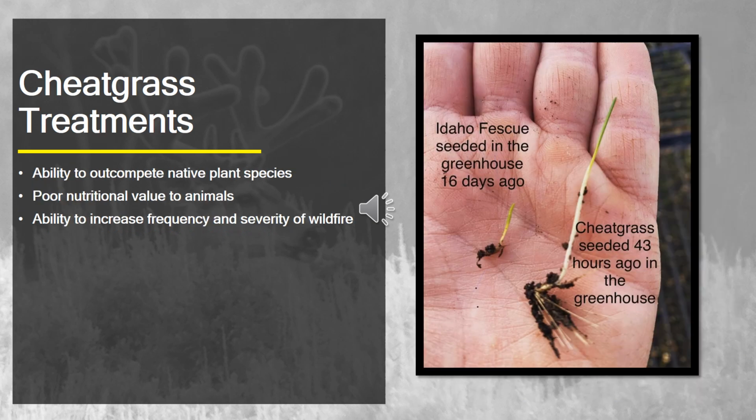Due to its life cycle, cheatgrass is able to outcompete other native plants, as represented in the photo on this slide. It can dramatically spread, impacting the overall quantity and quality of forage. And this degradation, combined with its ability to facilitate wildfire and increase frequency of fire, is the reason that considerable resources are dedicated to combating it in Sublette County and other areas.